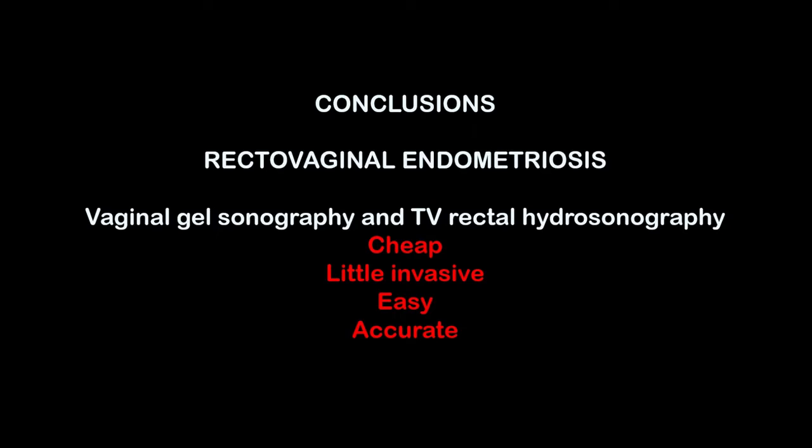For diagnosing recto-vaginal endometriosis, the two techniques of vaginal gel sonography and transvaginal rectal hydrosonography are particularly useful, as they are cheap and require minimal material, are little invasive, are easy to learn, and allow us to improve our diagnostic accuracy.